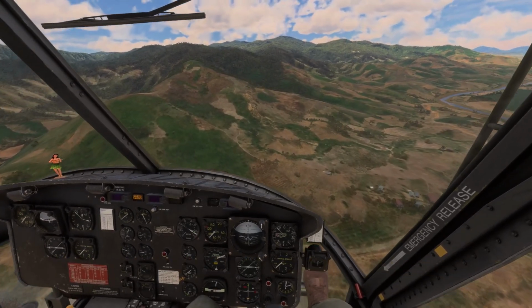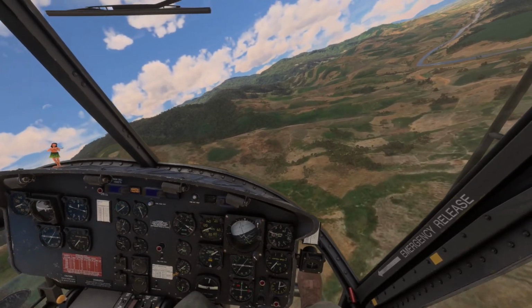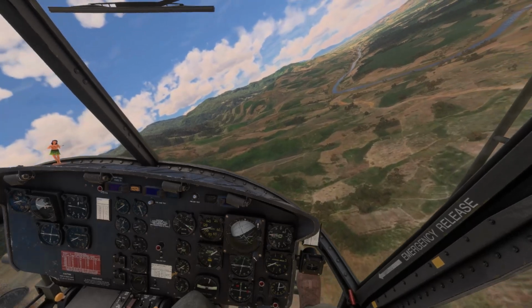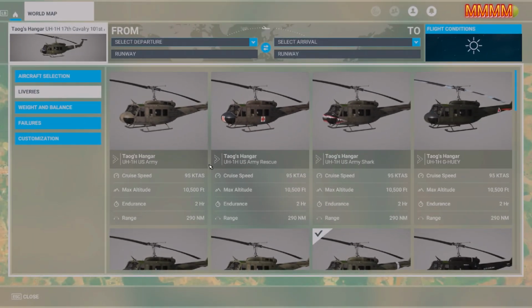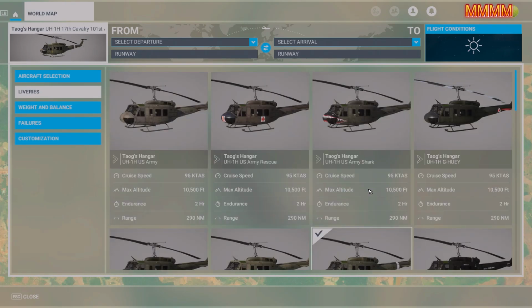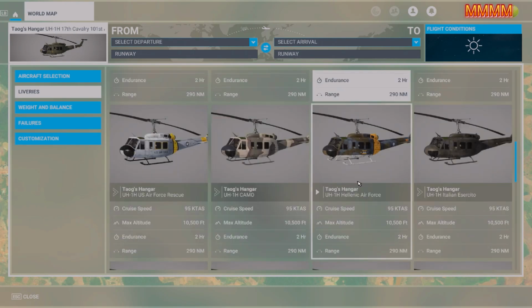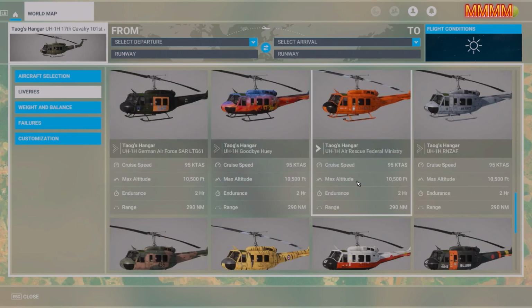We're going to need to move on. I want to show you some of the other liveries, the 205. Okay, let's show you the liveries. This would be for the UH-1H. That was the 17th Cavalry, 101st Airborne Division that we were flying. I think the first one was the U.S. Army Shark. Really good selection of liveries here.